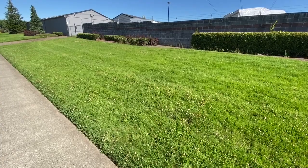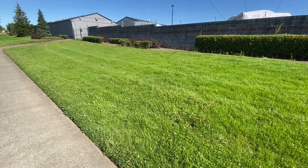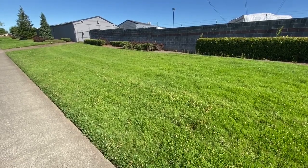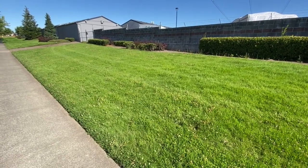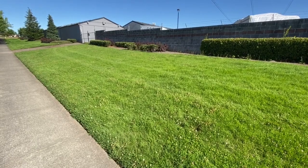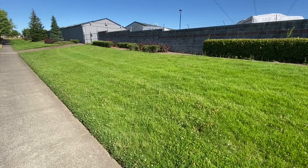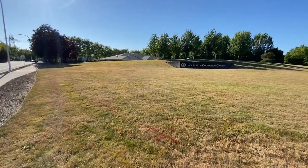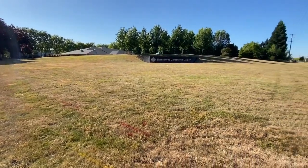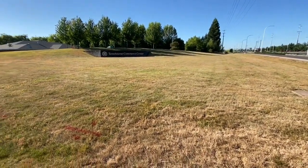Ecological lawn is a great option for areas like this, which is the backside of a mini storage, which is very little seen by patrons of the mini storage. This area would be difficult and expensive to convert to anything else, and ecological lawn has reduced our maintenance by 30% in this area.